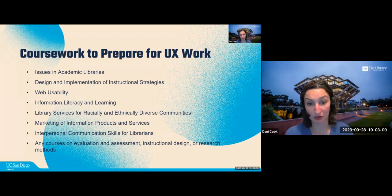Thinking about library services for racially and ethnically diverse communities. How do we think about the differences between the different demographic groups on our campuses? How do we provide outreach to them differently? Are there different strategies that we should be using? Are there different things that we should be aware of when we design surveys so that we can be respectful of people of all kinds of backgrounds? Marketing is very closely tied to user experience. And again, interpersonal communication: thinking about those surveys, talking to people in order to get your data. User experience work really is about talking to other people.